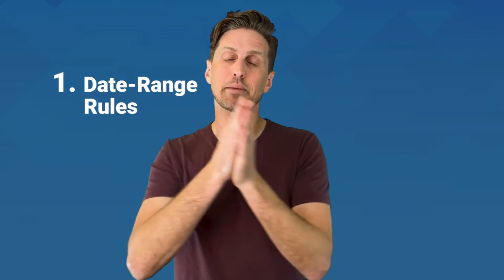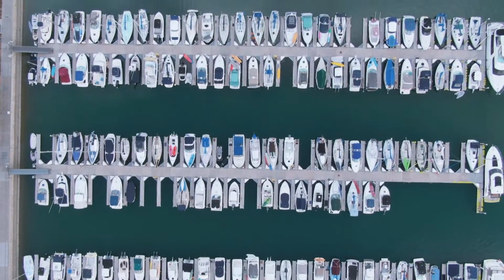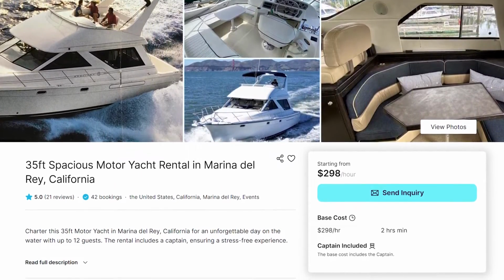So let's go back to our 2 key rules. The first is that date-based rule. Quite simply, prices change during a given date range. Now, this covers both those shifts in seasonal demand, but also for predictable or reoccurring spikes in demand, for example, around holidays. If your boat rentals surge every July 4th weekend, it makes sense to increase your prices based on that specific date range.